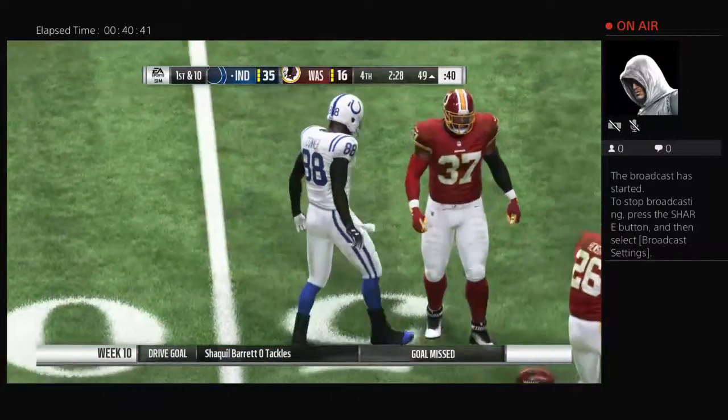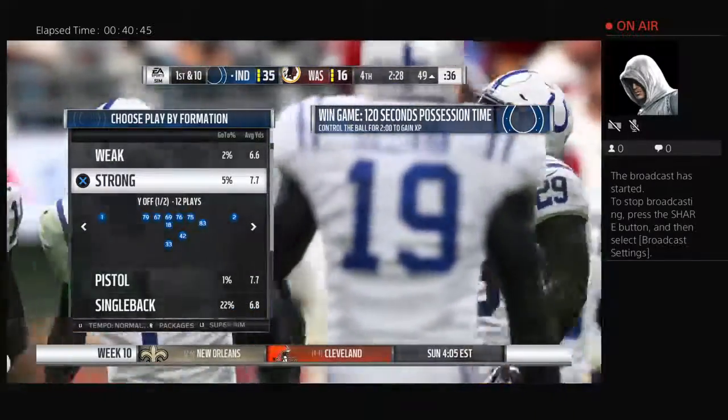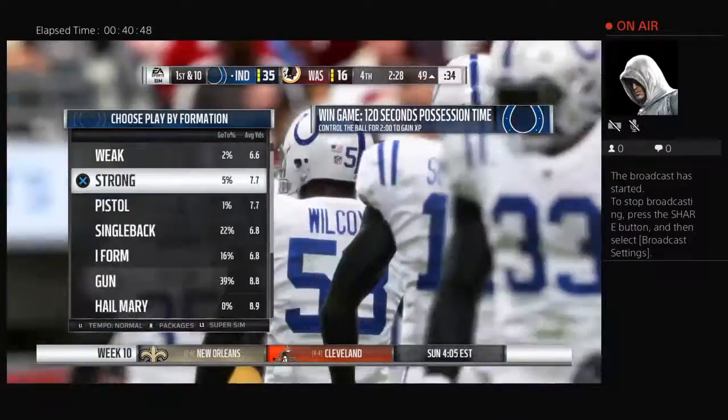Nearly sprung him. As it is, it'll go as a 19-yard return. And the Colts are set up well as they take over 1st and 10 on the short side of the field.